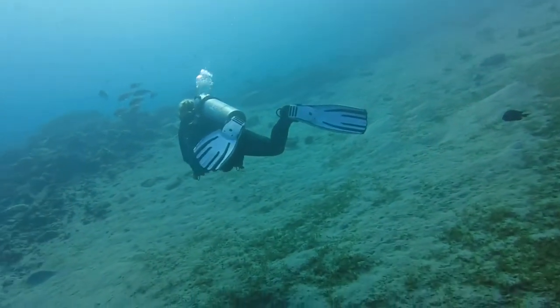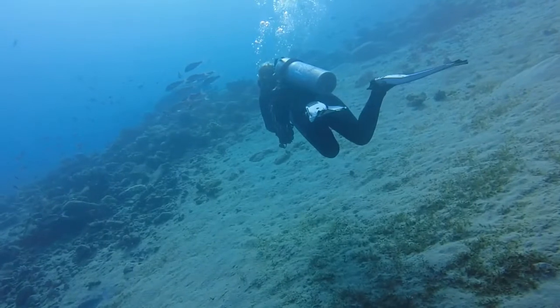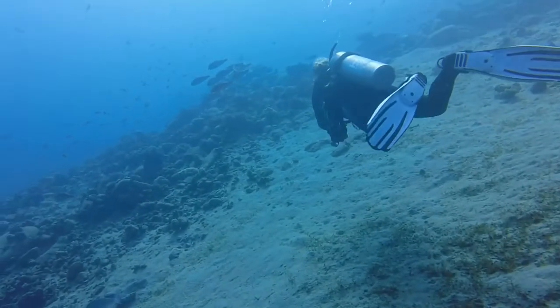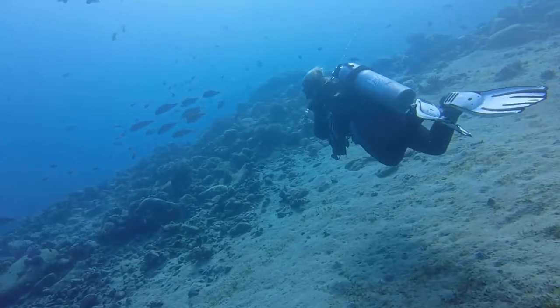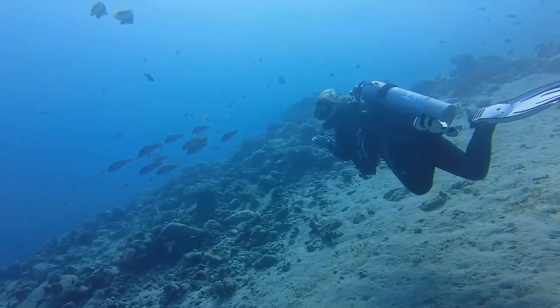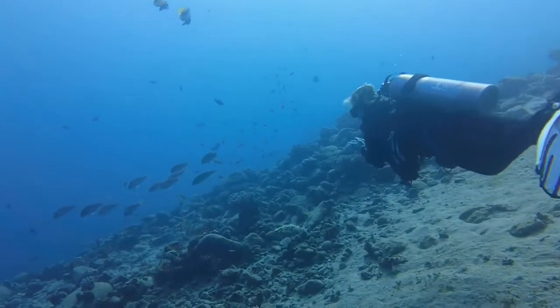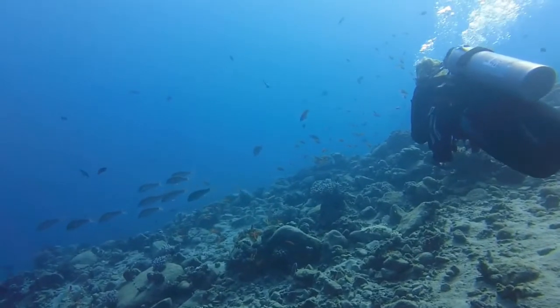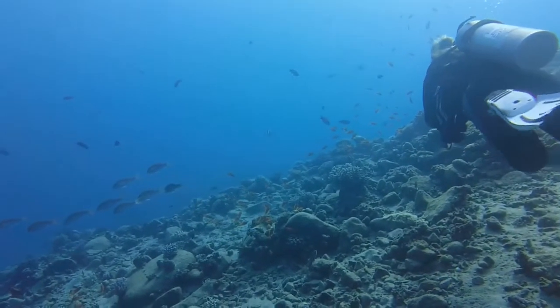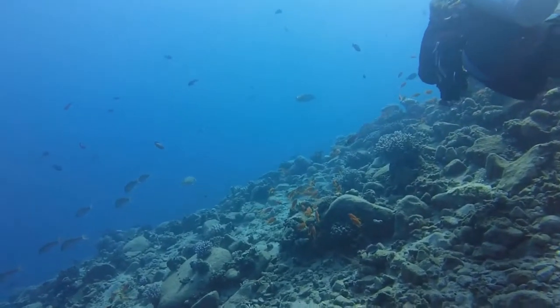And this is the sandy bit between two blocks of reef going down from surface to 35. We call it a finger reef. These finger reefs help with the erosion of the seabed in the area, and are the home for all these different species that we see here, like the Anthias right now in the middle down.